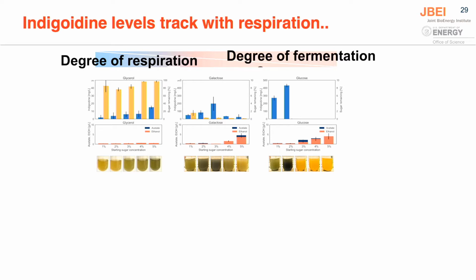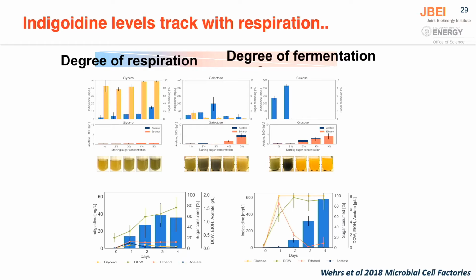So this is a very good demonstration. It's the same organism, same genetics, same everything, and you get your media wrong, you're not going to get any production. So we use this to optimize how much glycerol versus glucose you could use. You know, glucose is still the better carbon source because if you have the right amounts, you get higher amounts of indigoidine.